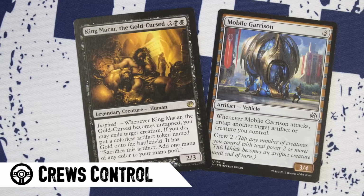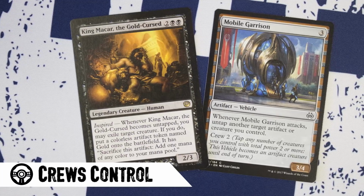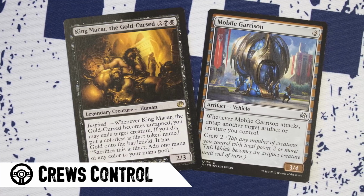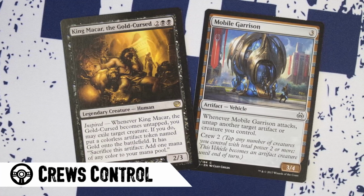A spoiler gets shown, and I quickly run over to Chris's desk, and I'm like, oh, did you see this card? It's going to be a great build-around-me card. Or, last month we finally built a vehicle deck. We got to combine two not great limited mechanics, Inspire and Crew, and man, is that a fun combination.